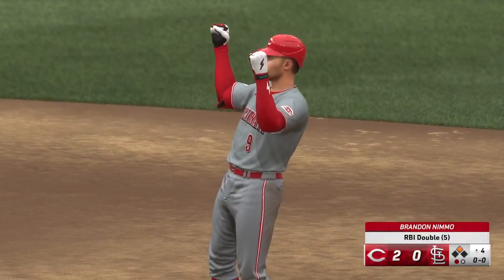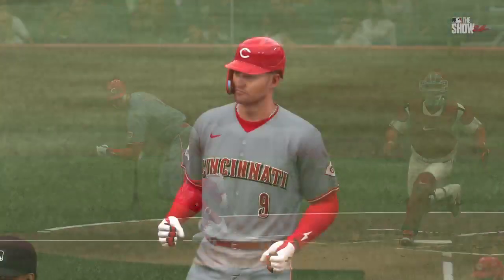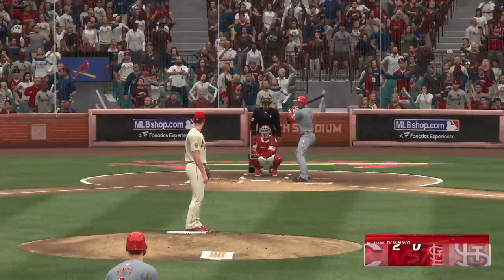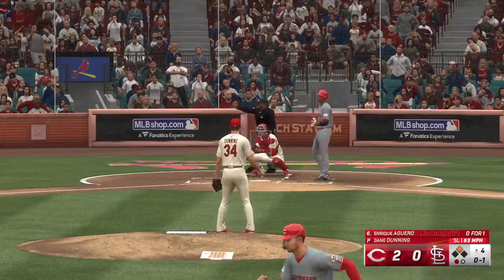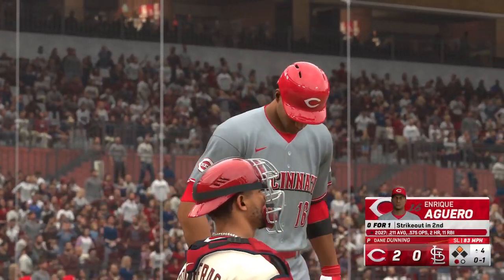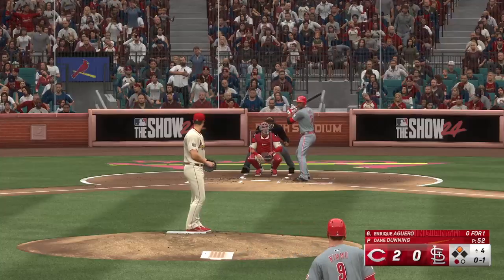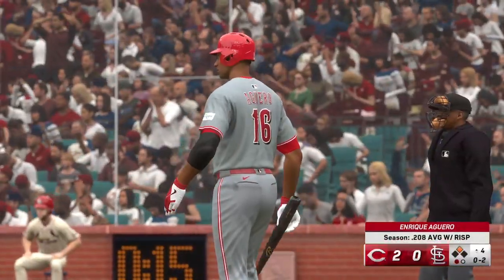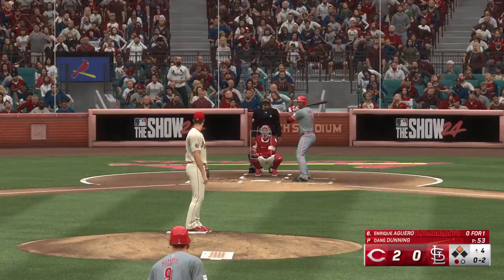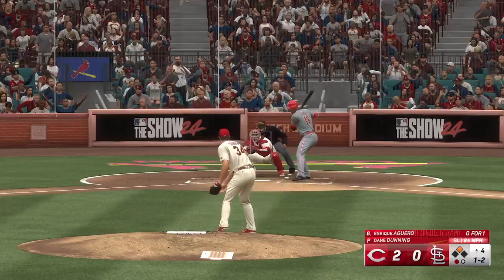Now batting. Absolutely hammered that baseball. Very loud coming off the bat. 107 was the exit velocity, and at that speed, it's going to be a great result more often than not. And ready to hit now for Cincinnati, Enrique Aguero. 0 for 1. He struck out swinging last time. Right through there for his strike. No ball. 1 strike. Nimmo, the runner at second with 1 away. And that's outside.